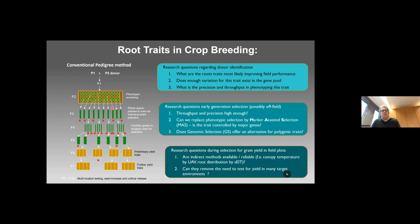And then the question is about phenotyping. Of course, the precision and the throughput, which is also the most important question if you would ever consider phenotyping for root traits in the second phase here, the throughput and the precision question.